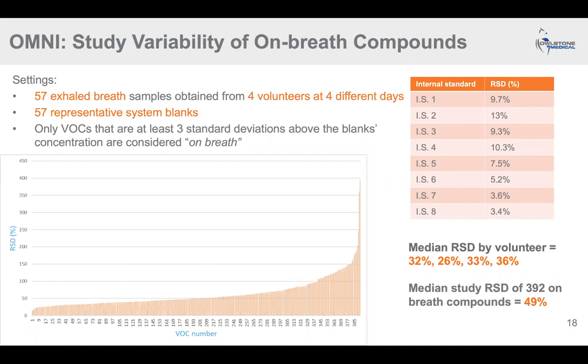Now, to monitor and correct for analytical variability, each sample is injected with 8 internal standards. And the variability of those internal standards recorded over the period of a month for this analysis is listed here in the table, and you can see it ranging between 3% to 13%. We also run over 50 calibration curves per day on the platform of compounds typically found in breath, and that allows us to monitor the performance and suitability of the platform in terms of sensitivity, limits of detection, linearity, and so on.